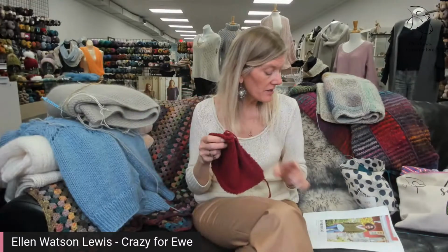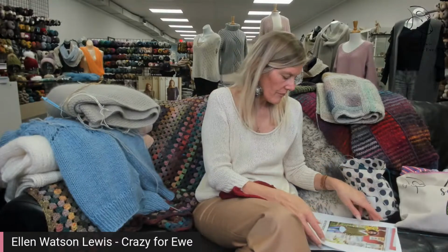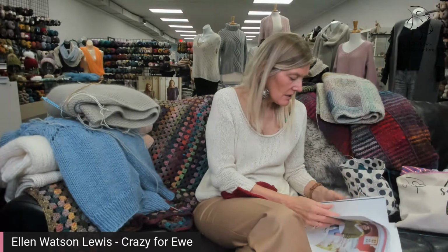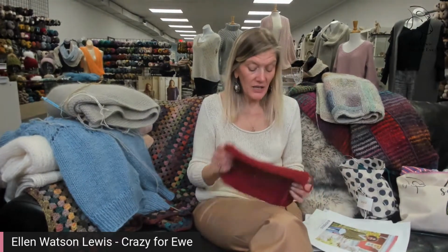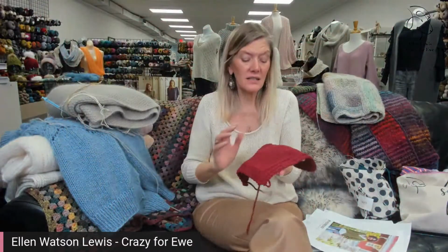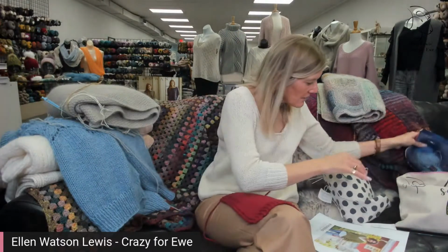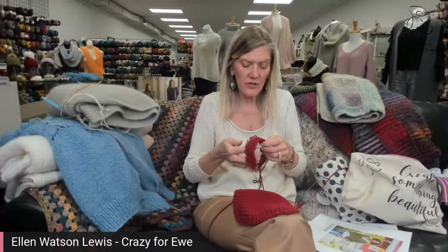And the gauge on this one is 10 stitches to 4 inches. Yes, 10 stitches to 4 inches. And this is 11 stitches to 4 inches on an 11. And I like this fabric a lot. I am swatching it on, I did these on 11s. I'm swatching it on 13s.